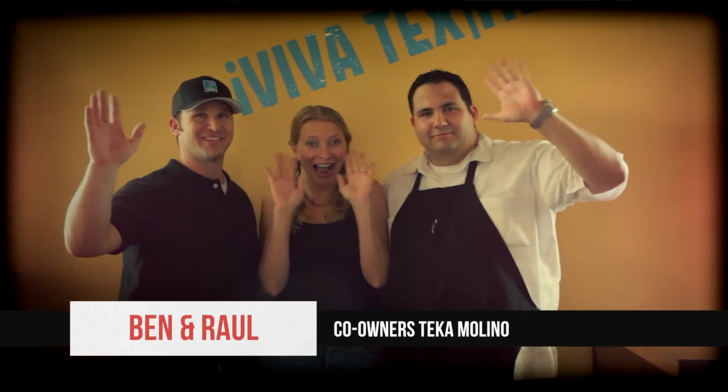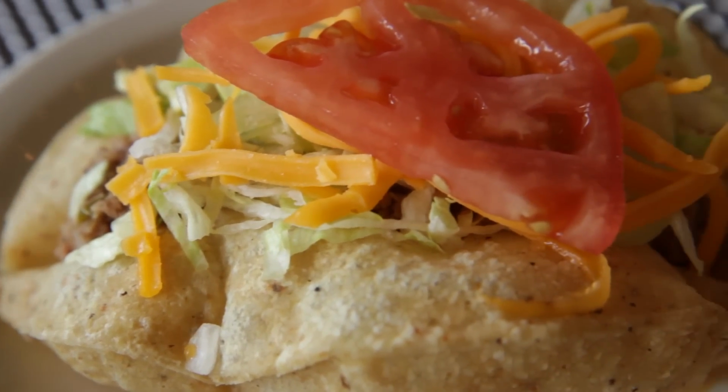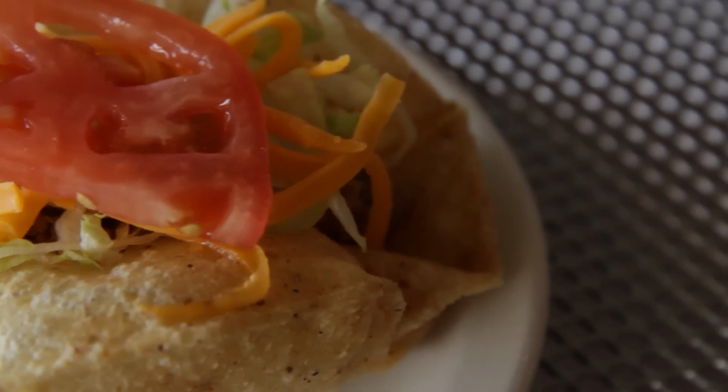Co-owners of Teco Molino here in San Antonio. Y'all are famous for your Puffy Tacos because you make your own masa, which we're gonna go see how you do that. So what is a Puffy Taco? It's a raw corn tortilla that goes into the fryer, magically puffs up, and then you stuff it with whatever you want. And it's uniquely San Antonio. It is. So yeah, let's talk about that.